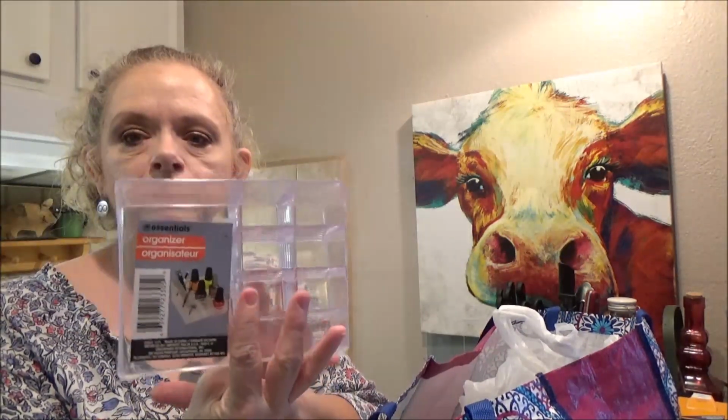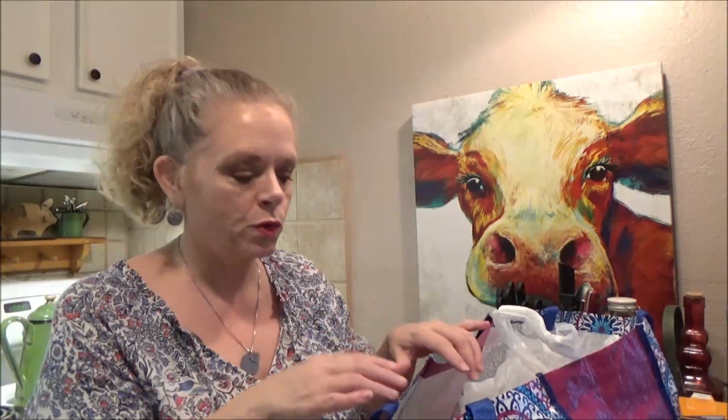And I got the Essentials Makeup Organizer. I'm trying to organize my little makeup area a little better. I've got everything shoved in little drawers, and I can't ever find it. And then when I do find it, it's all spread out, and it looks a mess.